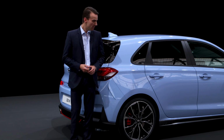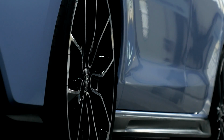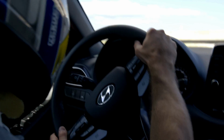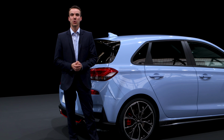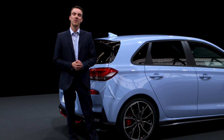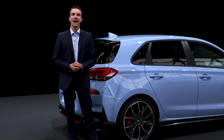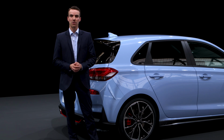The cornering we achieved through several means. Maximized grip from the 18 or the 19-inch tires, a rack-mounted power steering, dedicated suspension and tuning to optimize the stability and be very precise also in the corners, and lowered up to 9 mm compared to the standard i30.